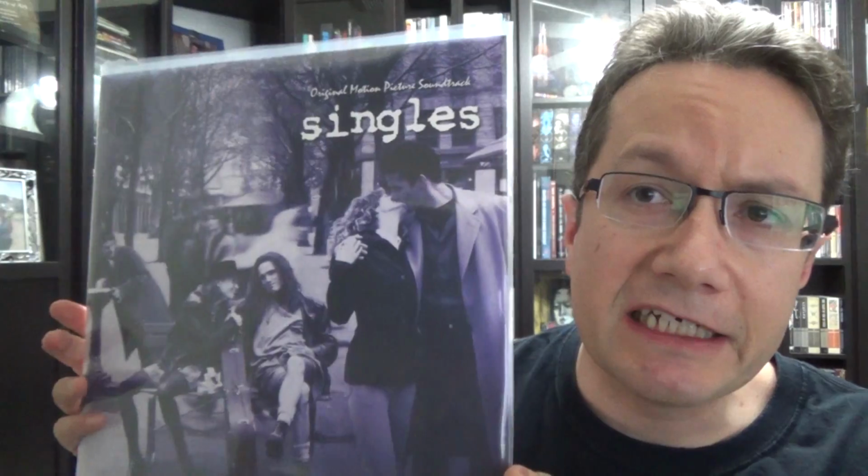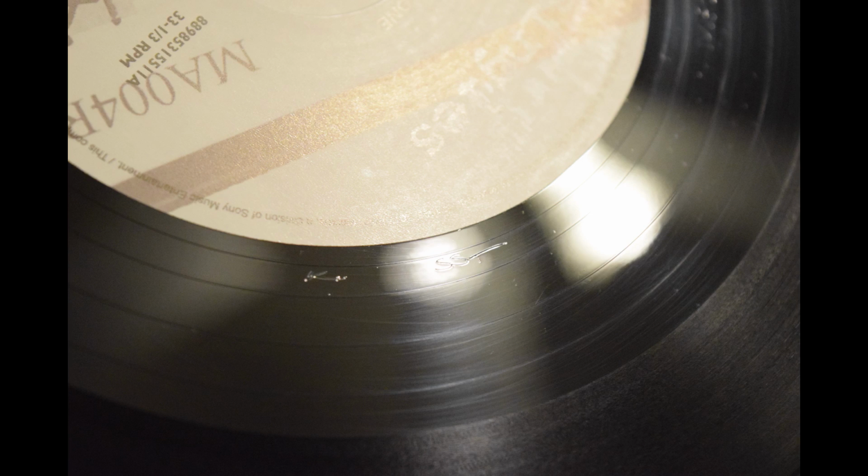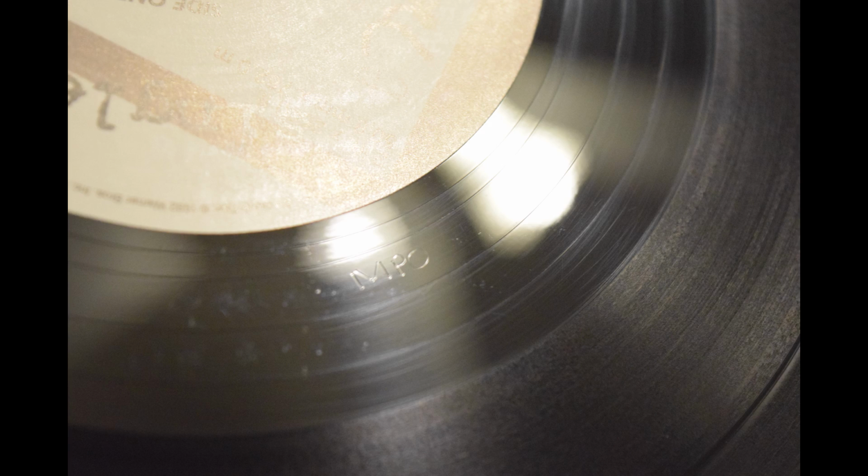Now, another one of Sony's is the latest singles reissue, which is really not too bad. Again, this was put out by Warner Brothers, at least the movie was, but the soundtrack was done by Columbia, so kind of a strange relationship there, but Daniel Krieger got this one. Also pressed at MPO.